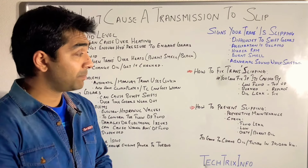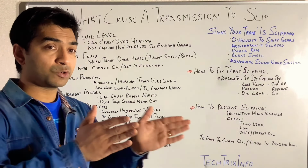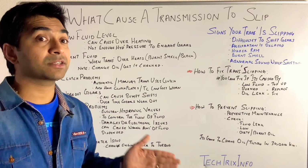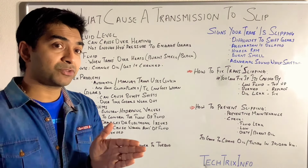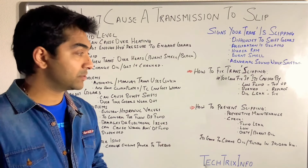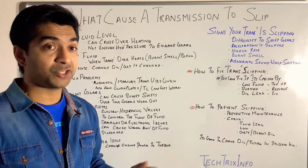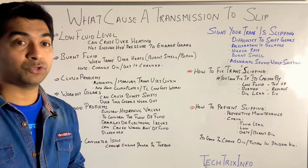How to prevent slipping? You have to do preventive maintenance. Depending on your car or truck, whatever it is, there will be a recommended preventive maintenance chart or service schedule given by your original equipment manufacturer. So follow those checks and make sure that your vehicle is getting serviced. Check for fluid leaks, low oil level, or dirty or burnt oil, get it sorted, and you should be fine. But if you have major issues, go to a mechanic.